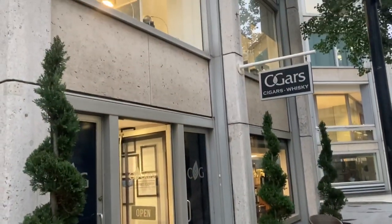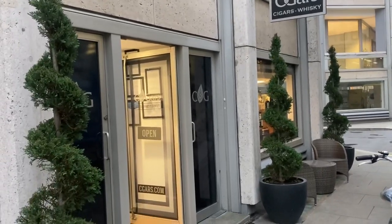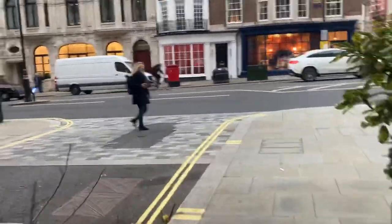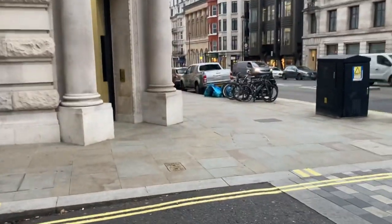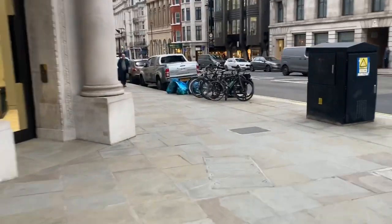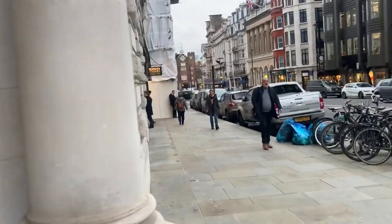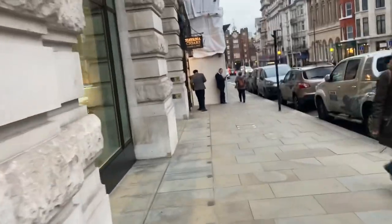So just finished up with Shimshon, just walking around the corner to the cigar shop. I just popped in there and had a look at the humidor. They've got an amazing selection of cigars. I'll have to come back another time when I've got more time to talk to the guy, but my parking is about to run out. Very impressive. They've been there since January. Should be interesting to pop in there.